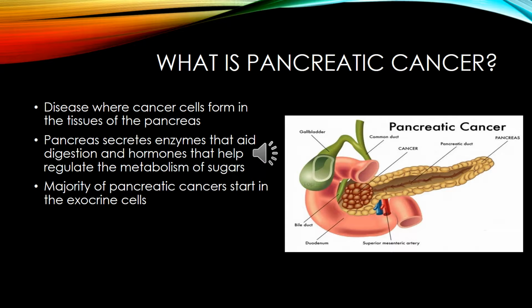The pancreas produces digestive juices and hormones that regulate blood sugar. Cells called exocrine pancreas cells produce the digestive juices, while cells called endocrine pancreas cells produce the hormones. The majority of pancreatic cancers start in the exocrine cells.